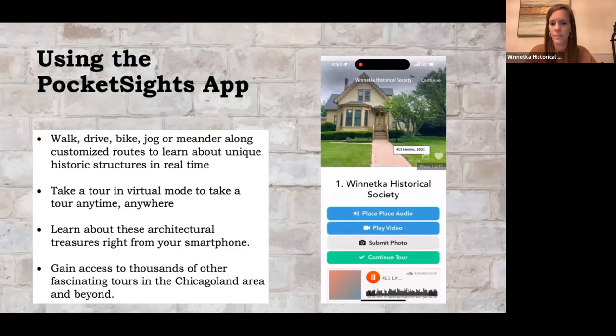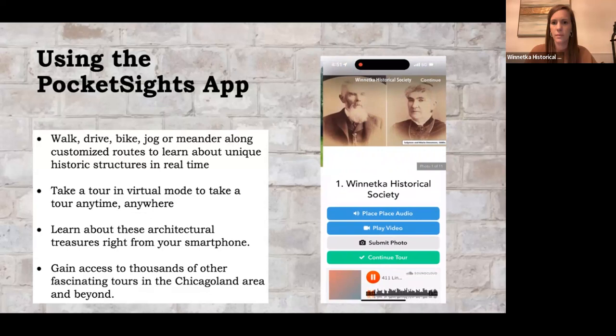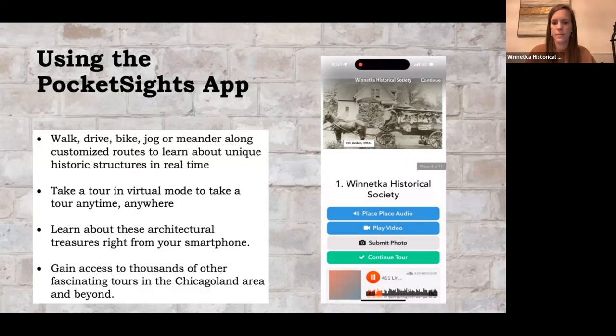The Winnetka Historical Society's headquarters at 411 Linden was first built as early as 1859 on land that was owned by Charles Peck, who is largely considered the founder of Winnetka. The house is considered to be one of Winnetka's best examples of the Victorian-era Gothic Revival style, which was inspired by the medieval cathedrals of Europe. While it has undergone some changes, many of the original Gothic Revival features still remain today, including the pitched roof, the original doors with the teardrop windows, and the gingerbread decorations.